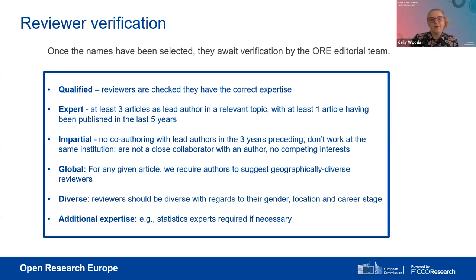We do also allow co-reviewing. So if there's any more junior members of the team that would like to contribute to the review of this article, they can do so. So early postdocs or PhD students, for example, in collaboration with their supervisor, and they still get named as a referee on the paper. And we'll also identify if we think there's any additional expertise needed at this stage, like a specific statistics expert as a referee, for example.